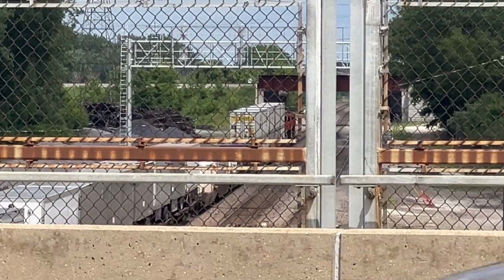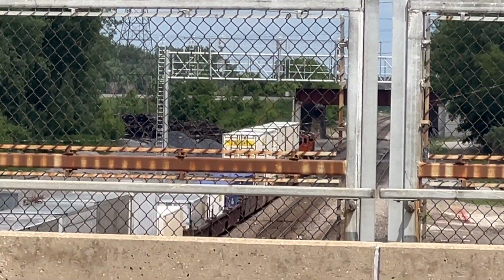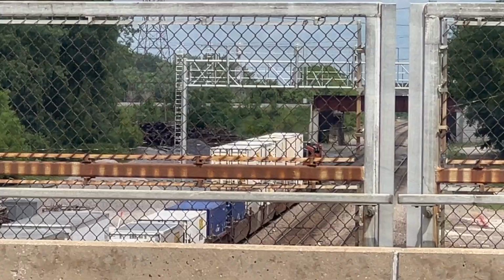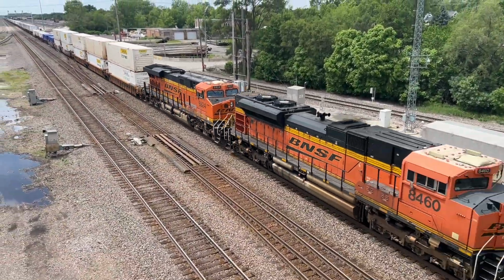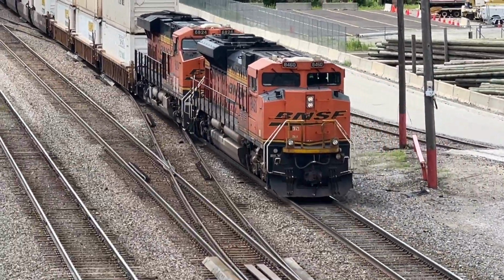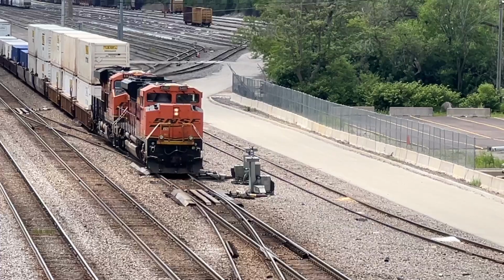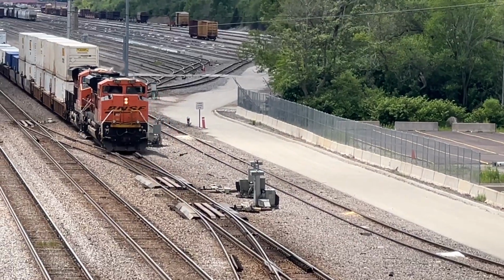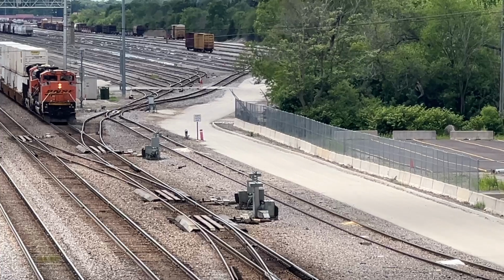But hey, one of the DPUs was an ES44AC, the other was a GEVO. You know, before when people said BNSF has too many GEVOs on the roster, I thought they were just exaggerating. But no, I was just getting lucky. Man, oh man, there are way too many.